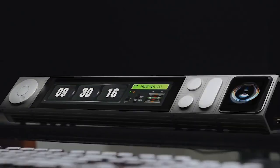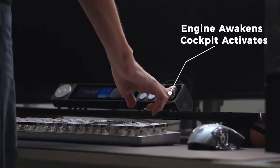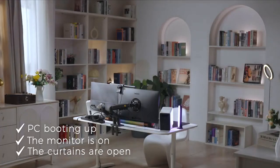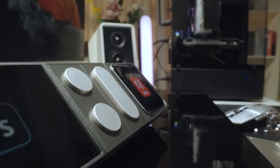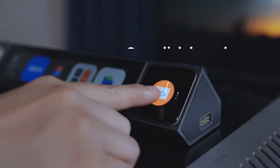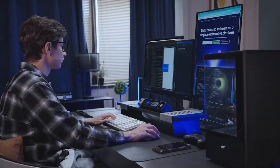UltraBar X. Your desk might be functional, but the UltraBar X makes it feel like a command center from the future. This sleek device features a smart touchscreen that puts shortcuts, app controls, media functions, and productivity tools right at your fingertips. Its magnetic modules also let you customize the setup around the way you work.